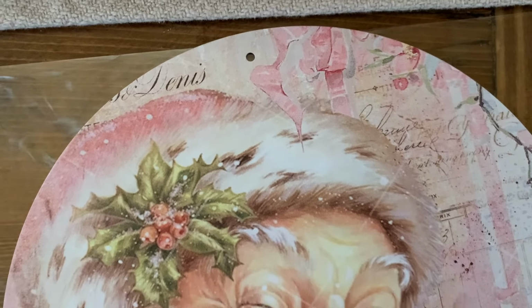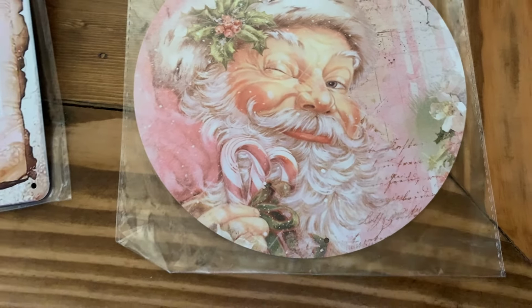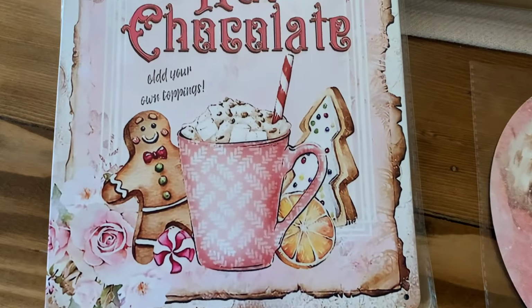But I think these would be really neat if you bought a bunch of them and put them on a large tree. It would just be beautiful. They also have it in the traditional Christmas colors as well.